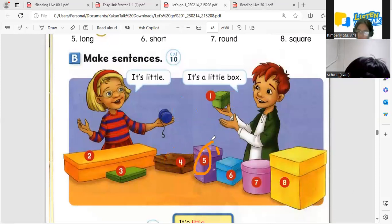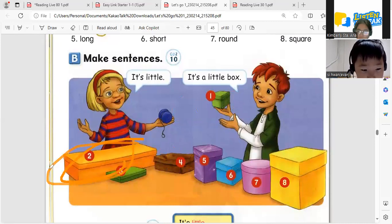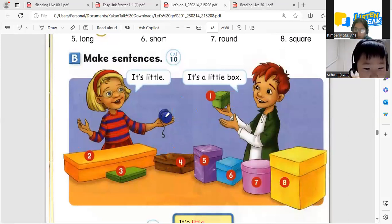Okay, how about this one? Old box. What is this? It's a new box. Yes, very good. How about this one? This one is long. How do you say that? It's a long box. Very good.